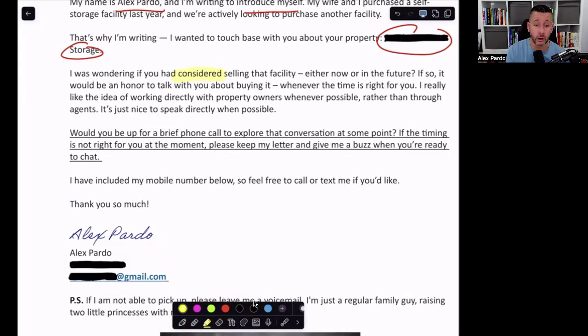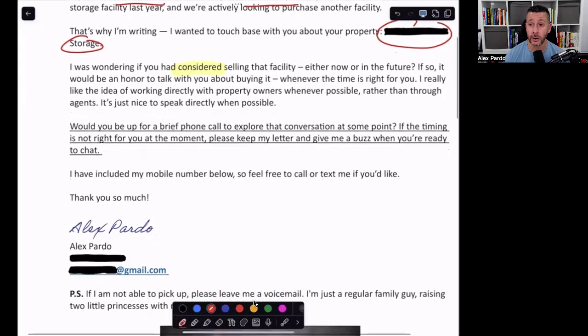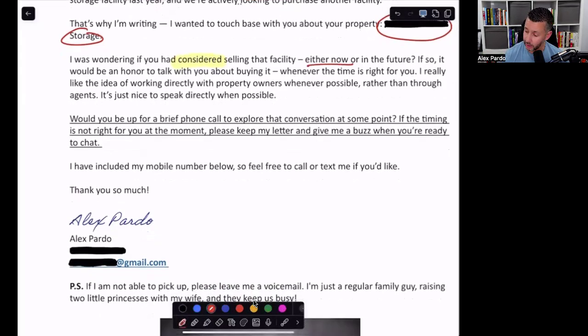And ultimately, the call to action, as you're about to see, is for them to pick up the phone and call you. Like, that's ultimately what you want. So I like to use the word considered. Have you ever considered selling that facility? And notice what I did here, either now or in the future. The fact that I put that one line, in addition to something else I'm about to share with you, is part of the reason that this lady kept this letter for 2 years in her drawer and then called me to sell that facility.